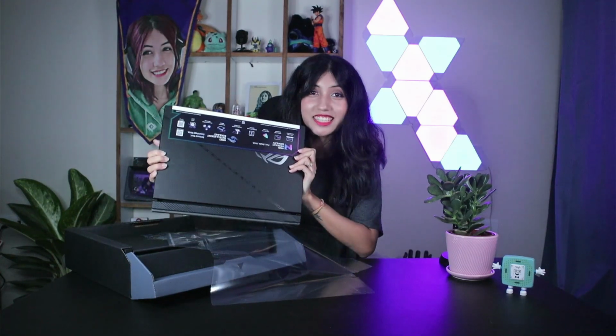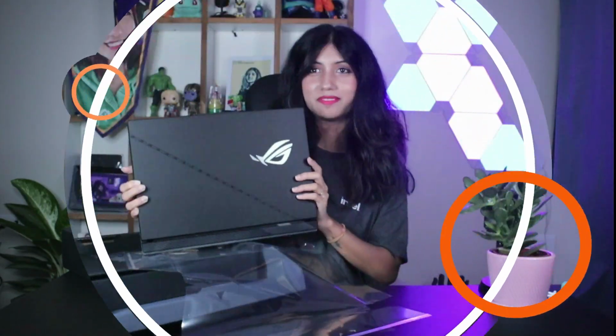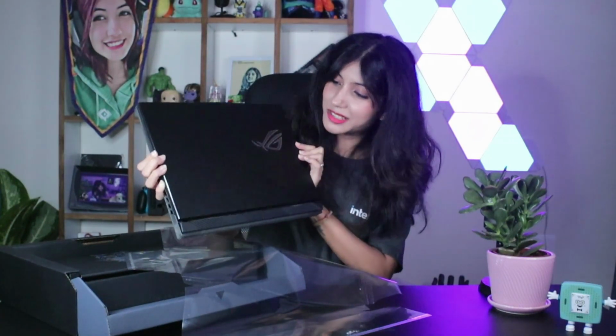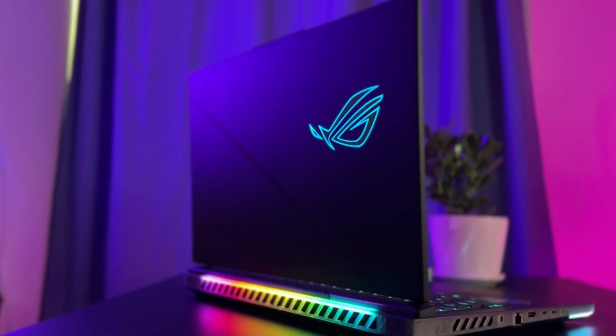Let's remove this wrapper. And guys, this is... Oh, there's still a plastic left, guys. With all the specs, I guess. Damn. Look at that. The laptop looks so good, guys. It's the first time I've seen this type of design. This looks really nice. Ooh, I really like this print. Inside here you have the charger, laptop charger, and I'm guessing here there's gonna be the warranty card. Yep.